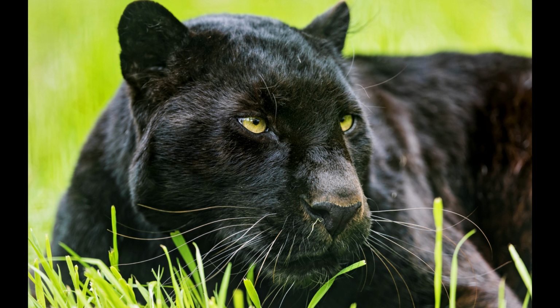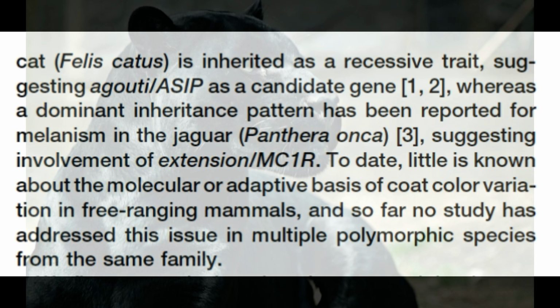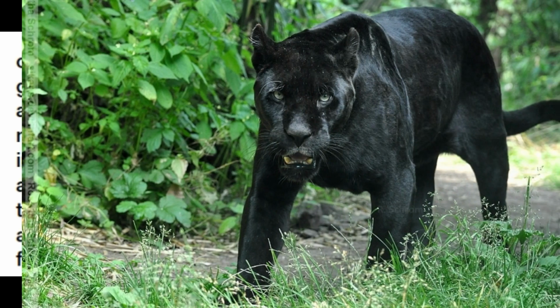Melanism in the domestic cat, Felis catus, is inherited as a recessive trait. So melanism, the color black in the coat of a domestic cat, is a recessive trait, suggesting agouti as a candidate gene, whereas a dominant inheritance pattern has been reported for melanism in the jaguar, Panthera onca.